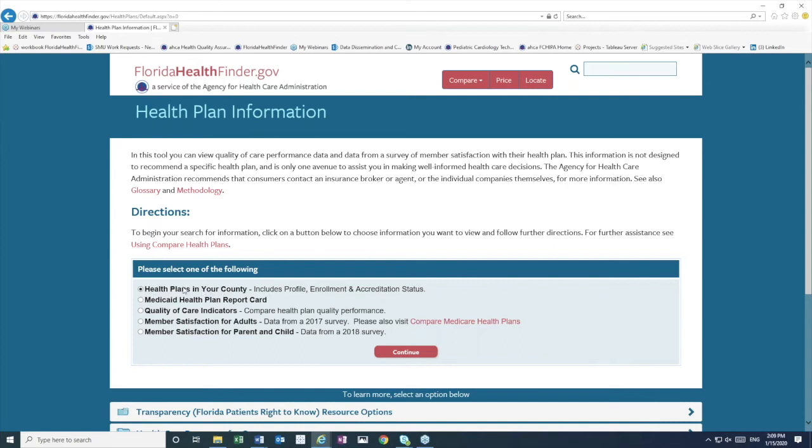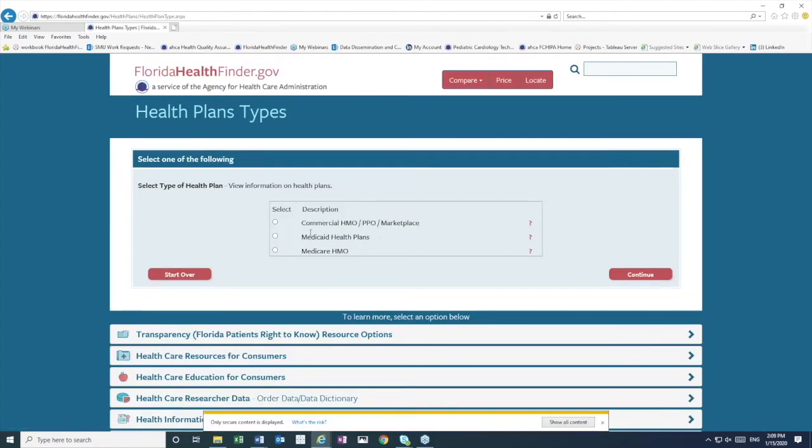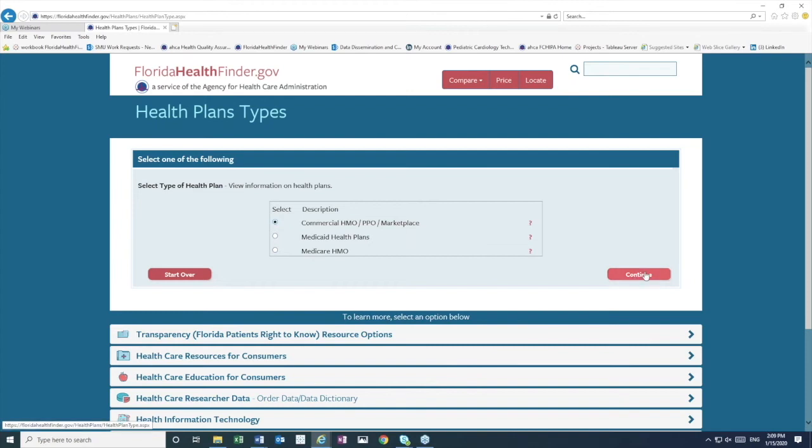Let's take a look at health plans in your county to see how this tool works. We'll click the red Continue button. And you can see that there's a choice between commercial, HMO, PPO, and marketplace plans, Medicaid health plans, and Medicare HMO plans. I'll click the first option, commercial HMO, PPO, and marketplace, and then click the red Continue button.